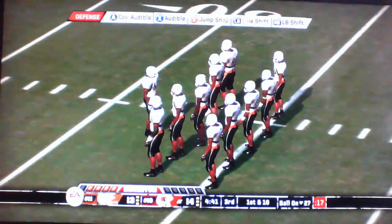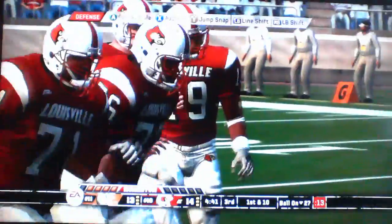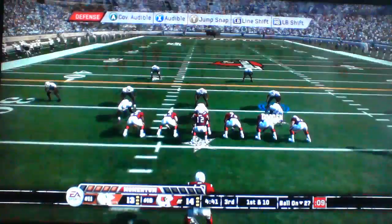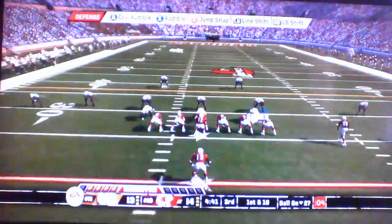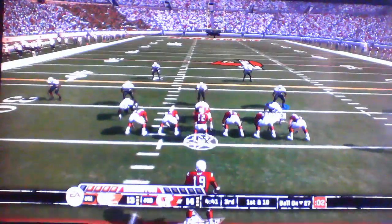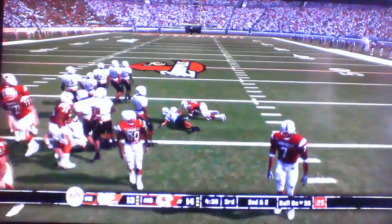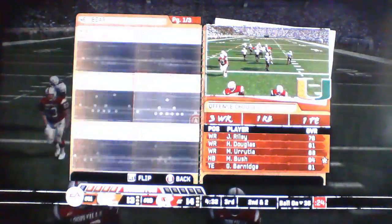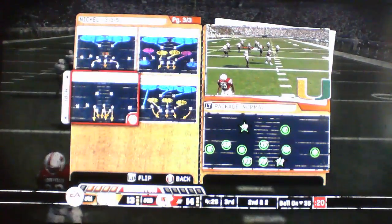We go off full on blitz here. All ball, baby. All balls. Drum comes to the line with three wide. All ball right there. Oh, damn. Well, Glenn Sharp made the tackle off the blitz, but sadly to say, Michael Bush got 8 yards before he could do it.